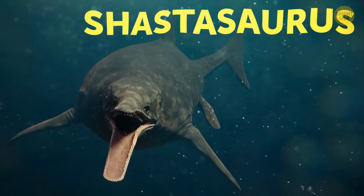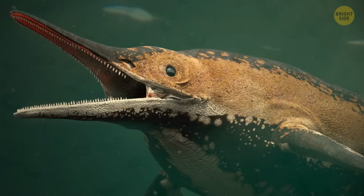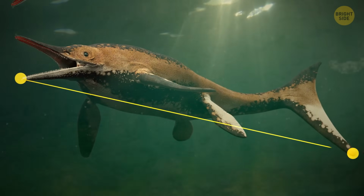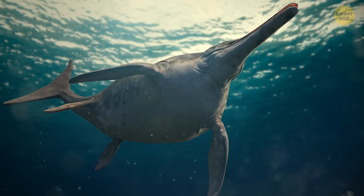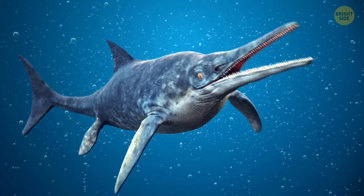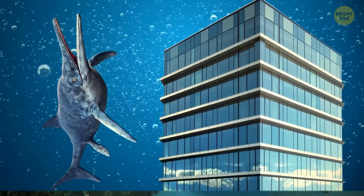The Shastasaurus is the biggest marine reptile that has ever existed. These predators lived during the late Triassic period, about 210 million years ago. These amazing giants could reach lengths of up to 69 feet and weighed more than 75 tons. This made the Shastasaurus as heavy as a blue whale. And if you could stand this creature up vertically, it'd be as tall as a 7-story building.